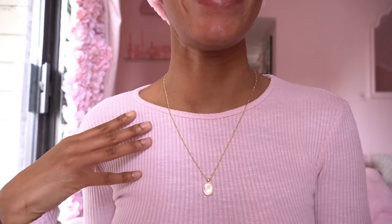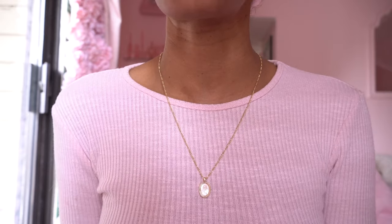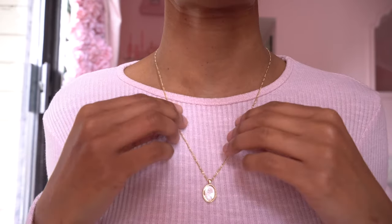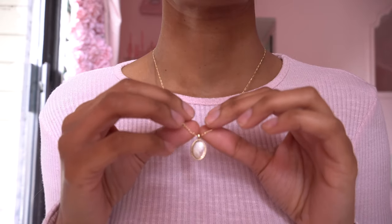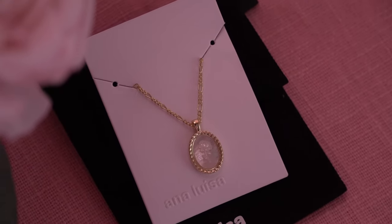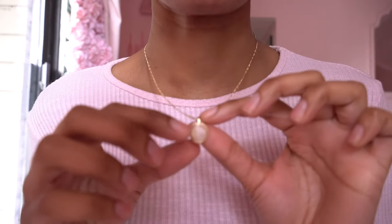It just has the little hooks, the little holes. Oh my gosh, you guys, I really love this one. It's giving cottagecore Royal Bridgerton vibes. I don't know if you guys can tell, I'll get some close-ups, but it is like a pearlescent little, I don't even know what you would call this, medallion. And it has a flower in there.